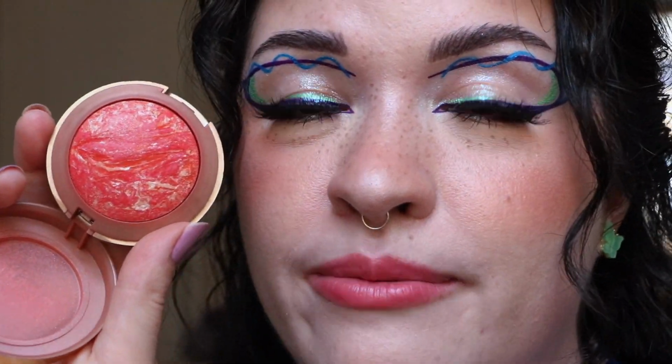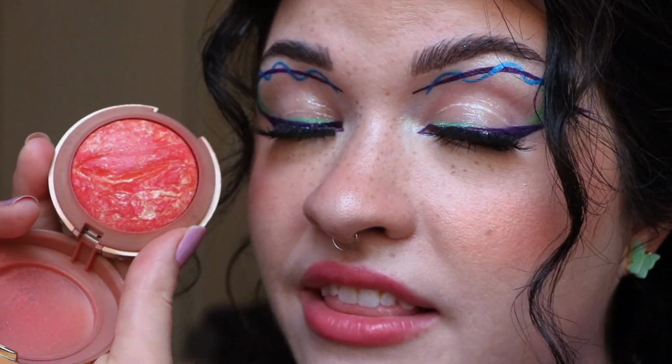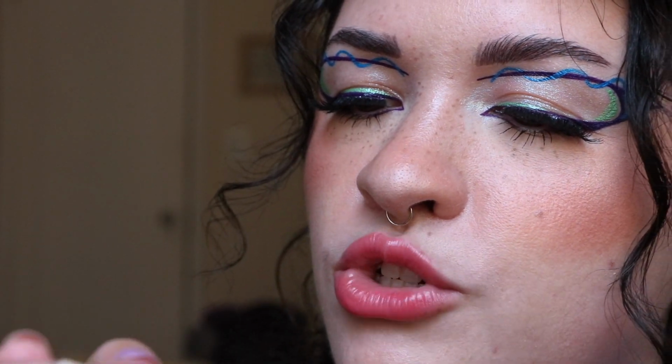I know I'm being dramatic, but I promise I am not exaggerating the drama that I feel when I wear this blush, because it is so beautiful. You can see this one's got a marbled look to it. It's got a bunch of shades in there. You got your red, your coral, your pink, your orange, your gold, your bronze. It's just so, so beautiful when you swirl it all together.